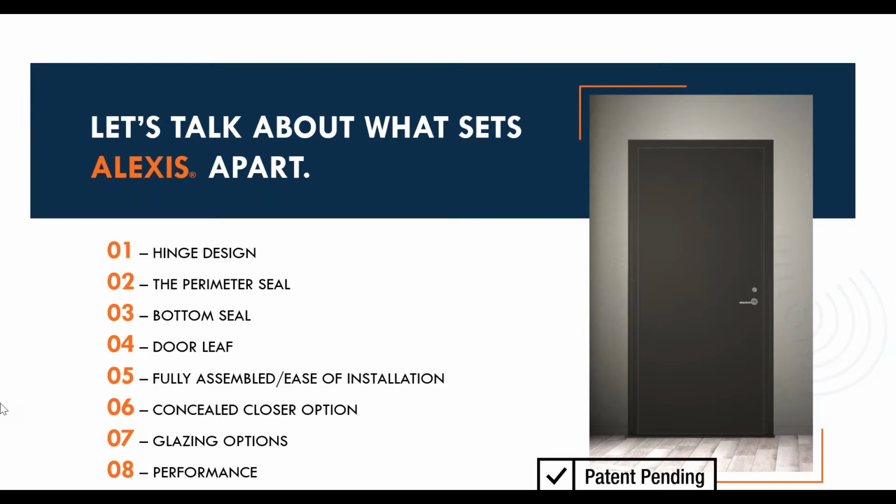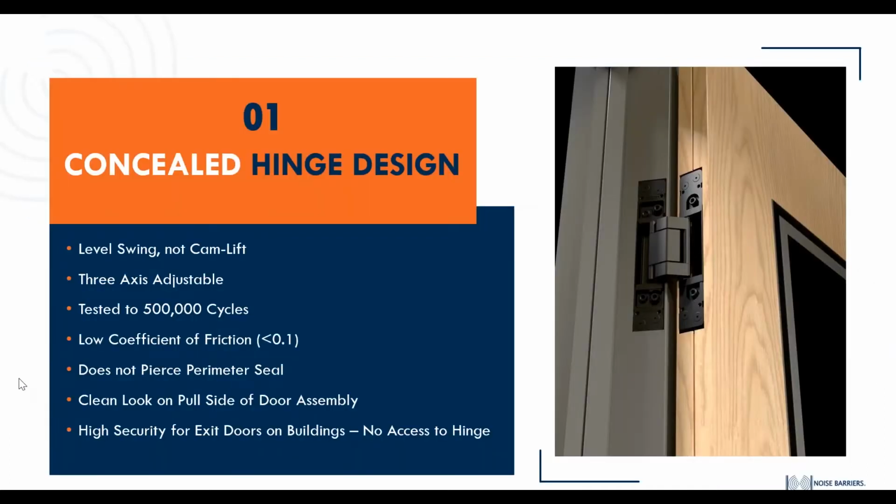The bottom seal is different than we've used before. The door leaf, the way it ships fully assembled, truly fully assembled, because it's in the frame. We factory assembled our other doors, but this one is fully assembled. Then we get into some of the options, and then I'll finally wrap up with the performance. The concealed hinge, you see it here.